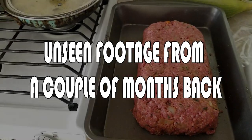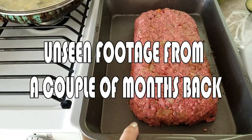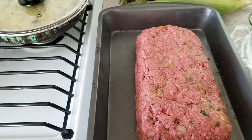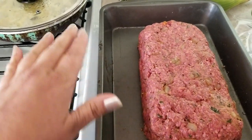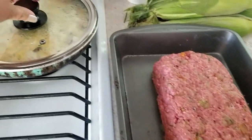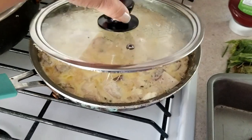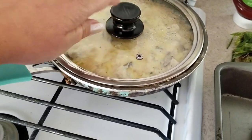Well, Aja just went for a little walk and she brought stuff over. She already had it all mixed up. I just needed to form this meatloaf. And we've got some corn. And then look what else she made. Au gratin potatoes. Yum. They need to go back in the oven for a little bit.